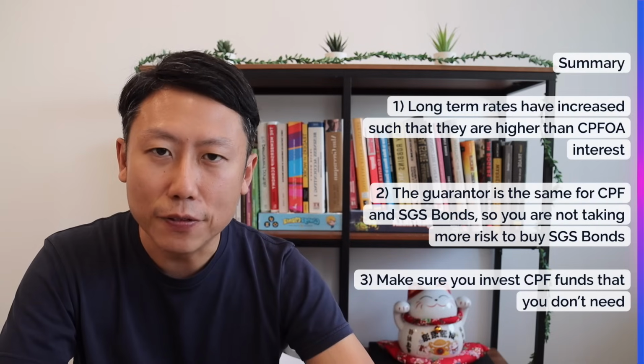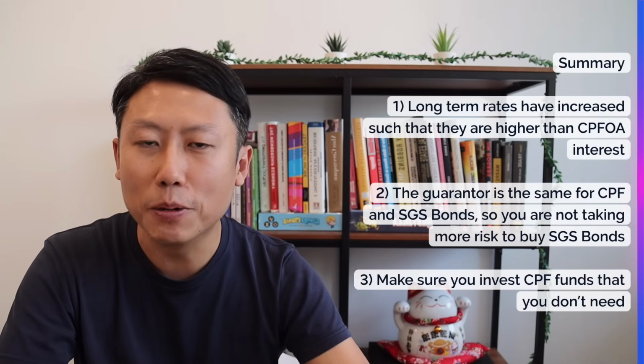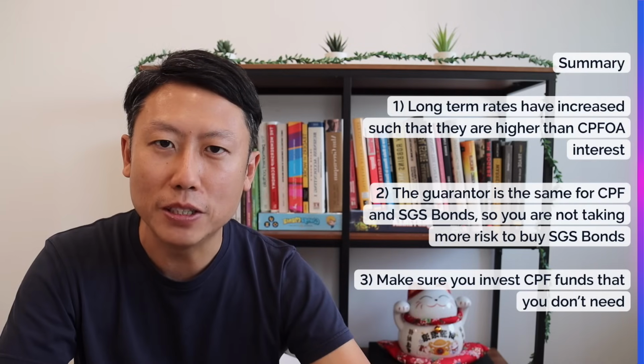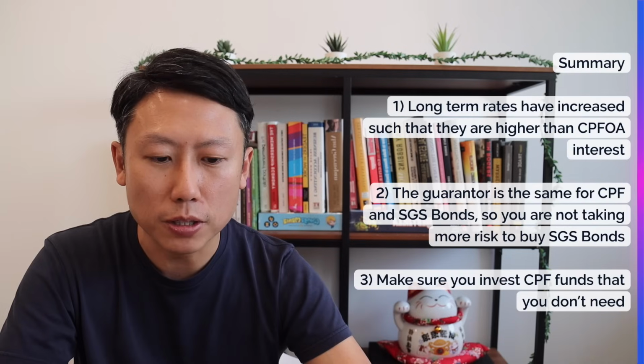But now that's a different case, because for the 10-year bond, 20-year bond, 30-year bond, or even up to 50-year bond, the interest rate has gone up above 3%. So the attention now can shift to the longer term bonds, where you can lock in a higher rate for a longer period of time, and you can beat your CPFOA interest rate by looking at these long-term bonds.